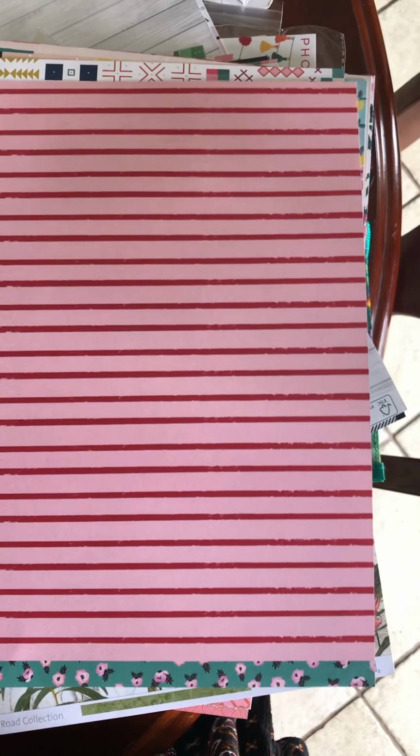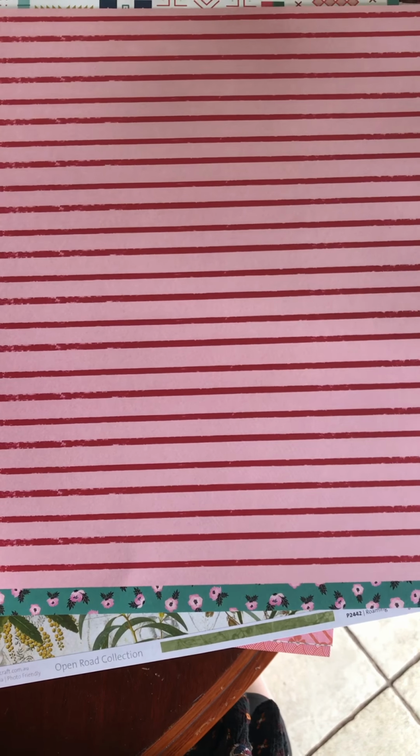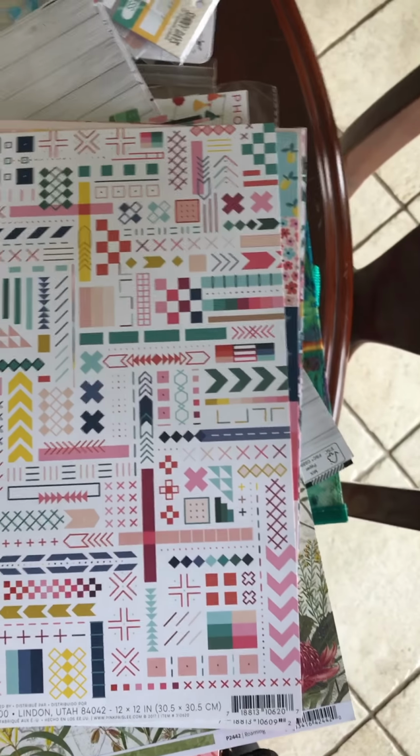I like this pink and red stripe on the back too. Plus, isn't that border, what do you call that? That branding strip, isn't that fabulous?